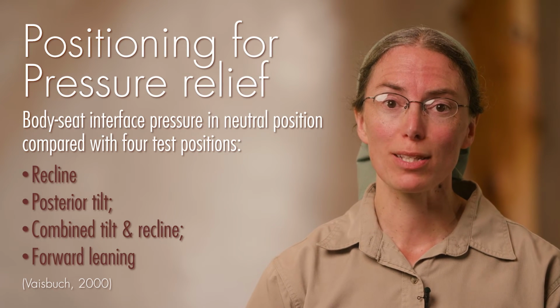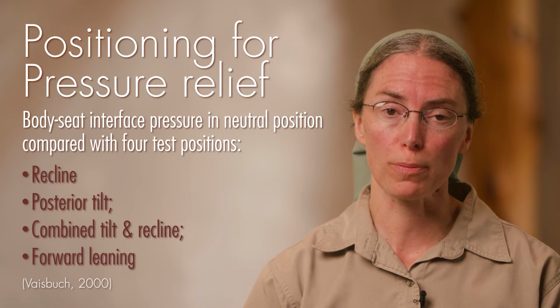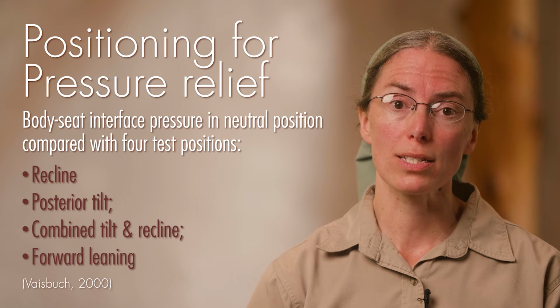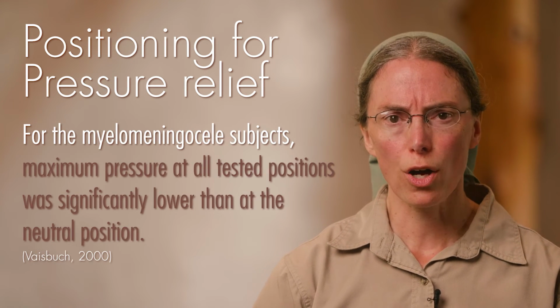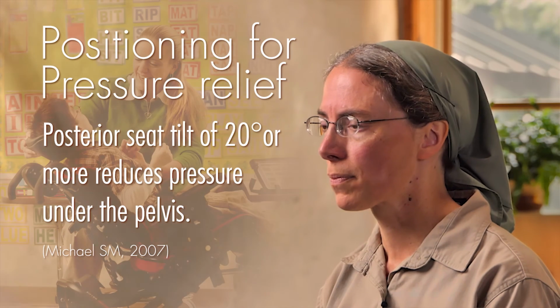This study measured the body-seat interface pressure in 4 positions typically used for pressure relief. This was with children ages 7 to 18 with spina bifida who had complete paraplegia. All these positions reduced pressure compared to being in neutral.